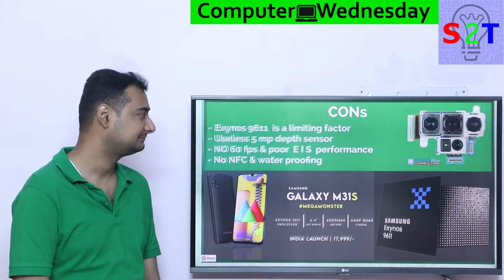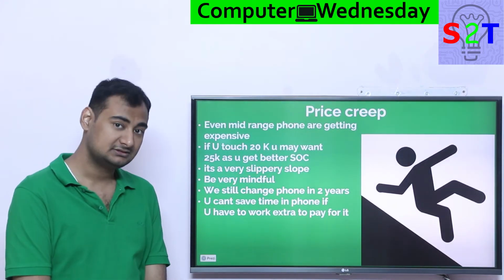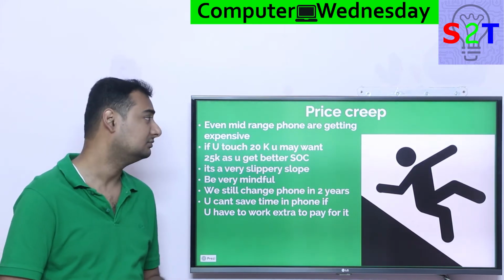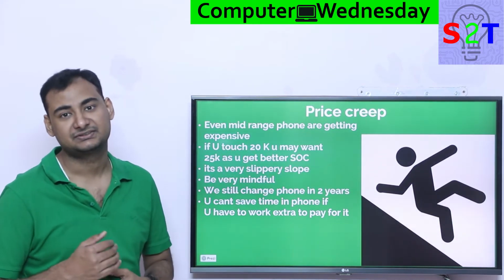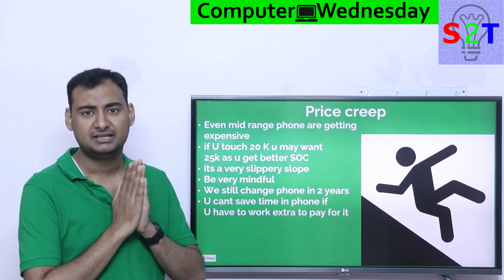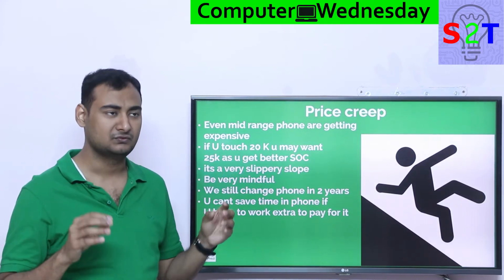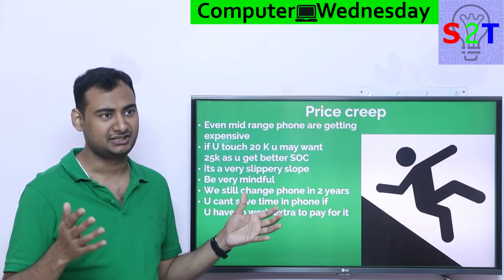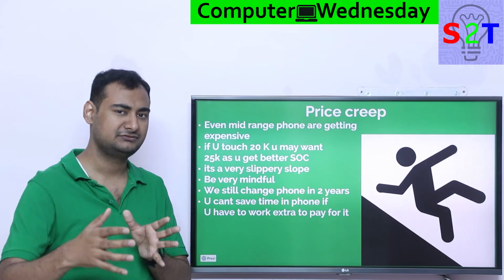Now, in doing all this research, I realized something very horrific that I was falling victim to, which is price creep. Now, you have to understand this. In Indian rupees, I will specify, and you can convert that into dollars. In the early days, a mid-range phone was 10,000 rupees. Okay, good. Then I started to make money and started to buy phones. The mid-range shifted to around 15,000.